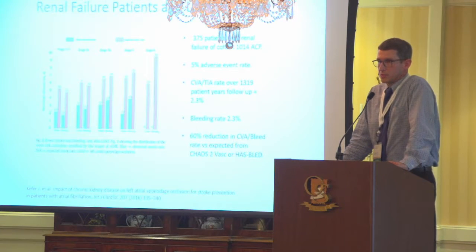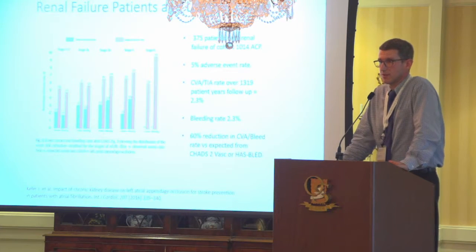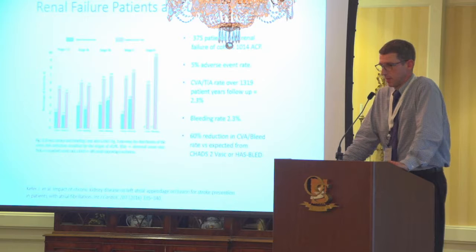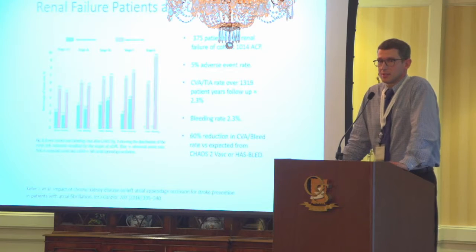So one strange thing with Watchman, the way it's labeled by FDA, is that this is a device for patients with atrial fibrillation who have increased stroke risk, but who are indicated for an anticoagulant, but who the physician and patient agree or decide are not good candidates to be on long-term anticoagulation. So it's not really clearly defined who is a Watchman candidate. In general, it's probably people with a CHADS2 score of 3 or higher, HAS-BLED score of 3 or higher, in some event. I mean, we don't usually do it if you've not had an obvious issue with an anticoagulant.